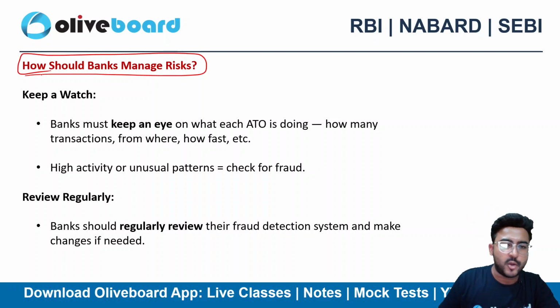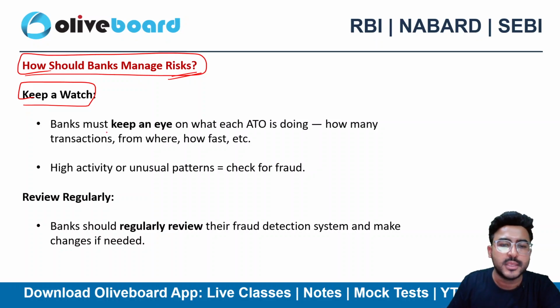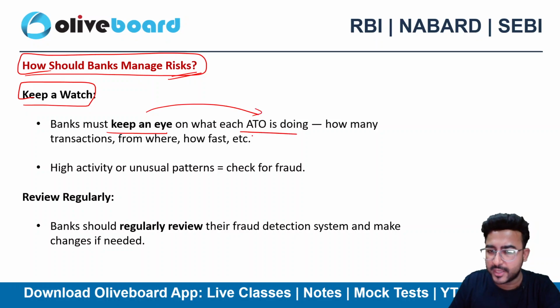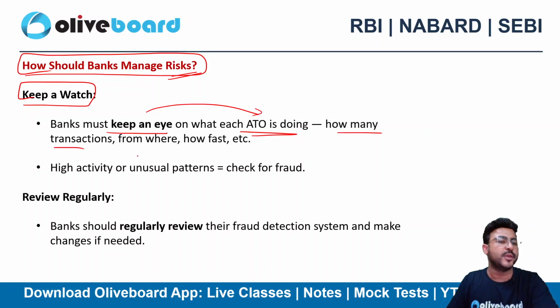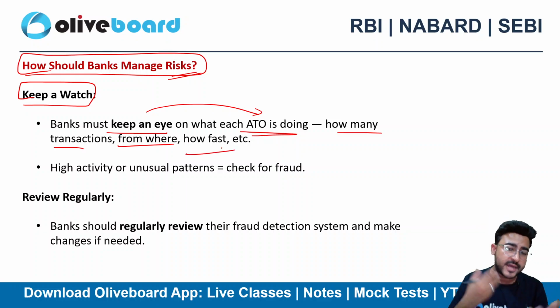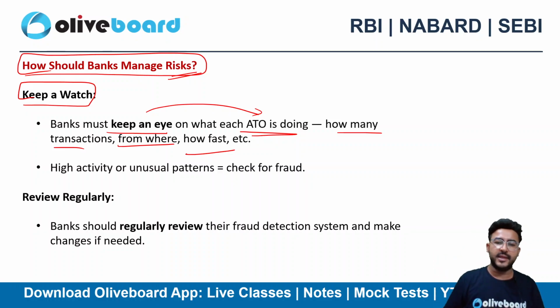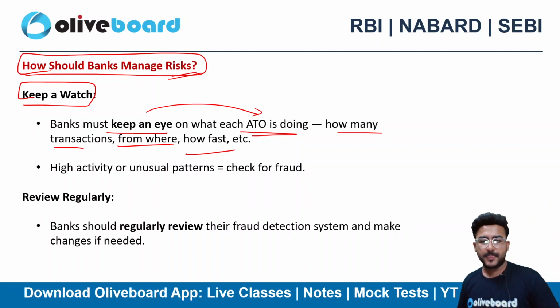Next, how the bank should manage the risk. Now how to do the risk management? So the bank needs to keep a watch. They need to continuously track the ATO. The bank needs to keep an eye on whatever the ATO is doing as of now. So how many transactions they are doing, from when they are doing, from where they are doing, how fast they are doing the transactions. Like each and every activity you need to know about that ATO, right? So that if there is any kind of risk, then it can be managed immediately.